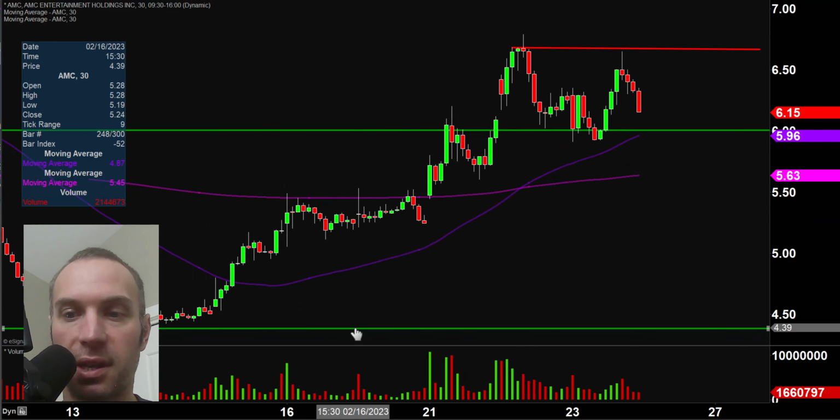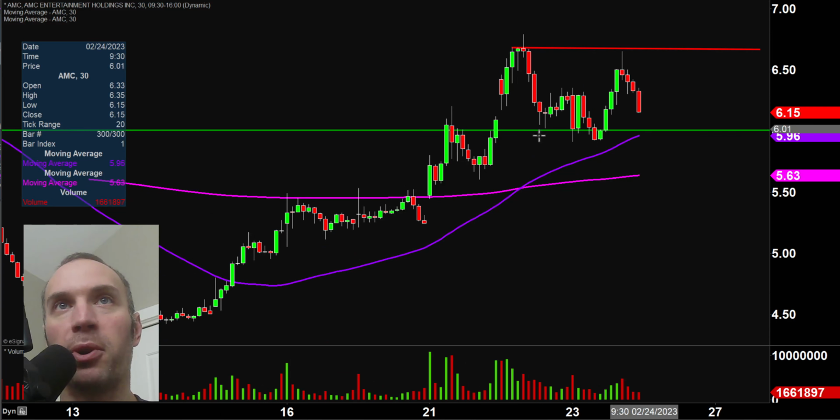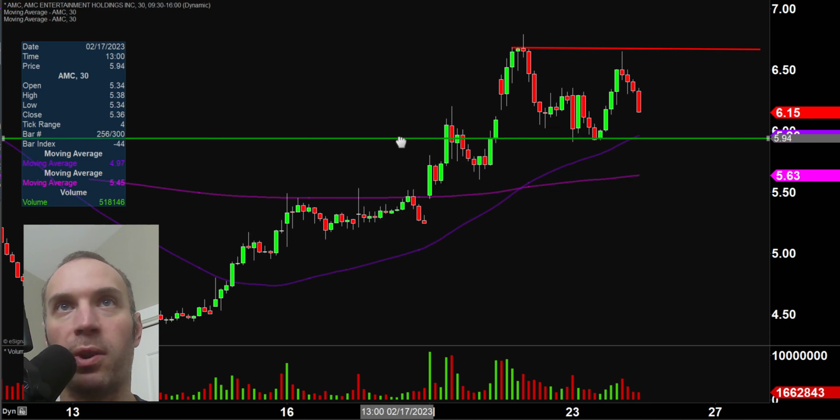I need to just get rid of that line. But looking at things from the bigger picture point of view, and I am going to go ahead and adjust this now that we have more data points, it seems as though the more accurate level of support down there is at around 592.